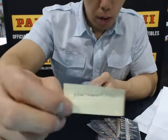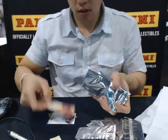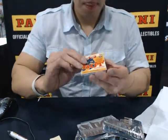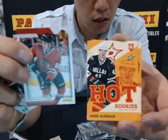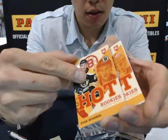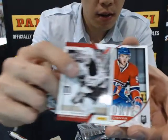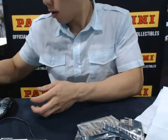Next one is Peterwood 2012. Good luck to you, sir. Expo is kind of quieting down now. It's about 9:09 now. Mikhail Grigorenko, Yasiel Puig, Kane, Jamie Oleksiak, Ryan Spooner. We got Sean Couturier, cracked ice, out of 30. Peter Mrazek, Brendan Shanahan, Scott Niedermayer, and Alex Galchenyuk. And there's like nothing left.